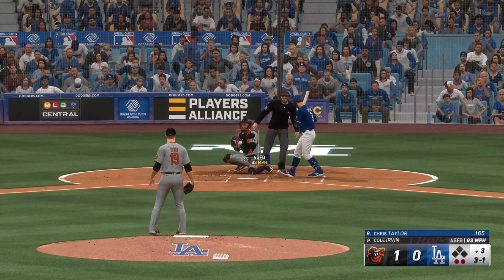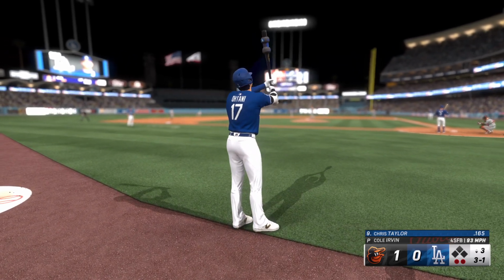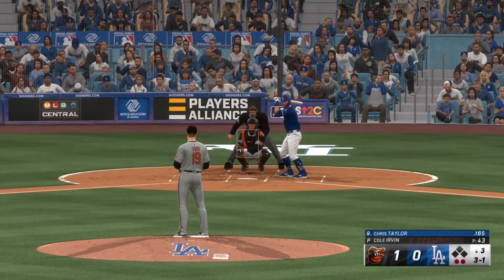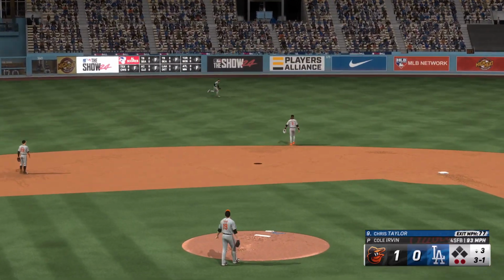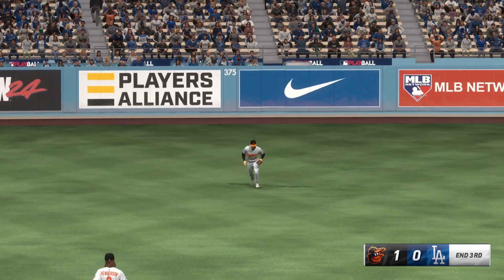Too low, and it's ball 3. Shohei Ohtani waiting on deck if they extend the inning. Plenty of pop in his bat, so he could give them the lead with one swing if he gets the chance. This one high in the air to left center. Cowser in position. Brings it in for the 3rd out.